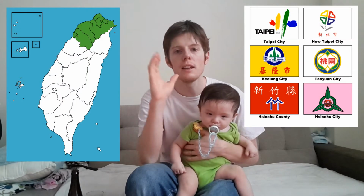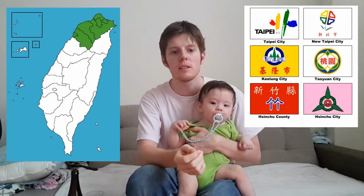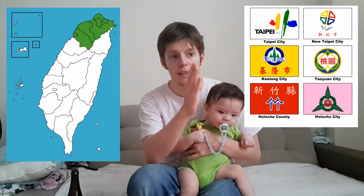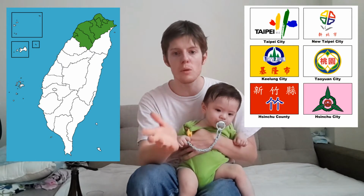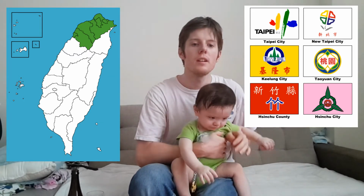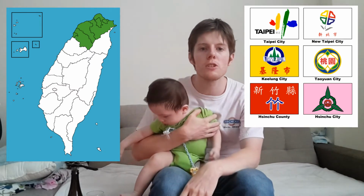So now let's go into a more complicated look at Taiwan's geography. This is more like physical geography and other kinds of stuff. There are 5 regions of Taiwan. There's the northern region, and that'll be shown here, the green areas, and that includes Taipei City, which literally means Taiwan North. Tai is Taiwan, and Bei means north. So it literally means northern Taiwan, like the Chinese characters literally mean that. And then you have New Taipei City, Keelung City, Taoyuan City, and Hsinchu County, and Hsinchu City.